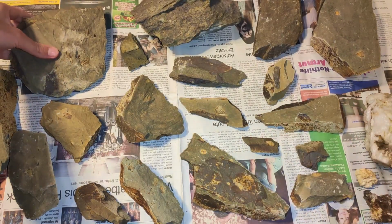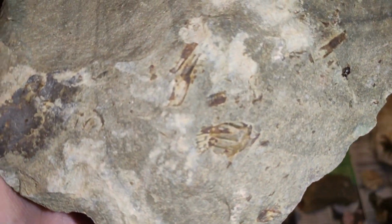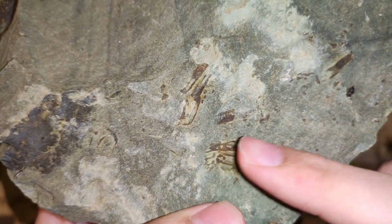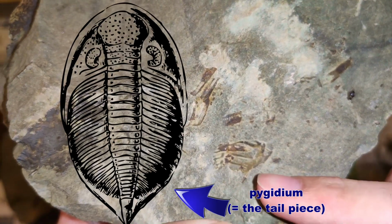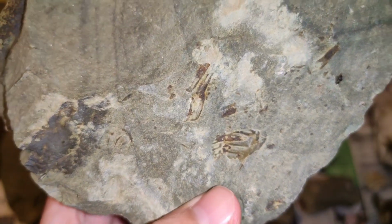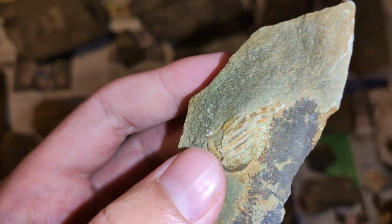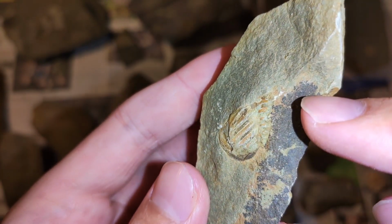Yeah, so here we have the best finds of the day, and here you see one of the most complete trilobite fossils I found. You see there is a piece of the pygidium, yeah, the tail piece. Yeah, it's also the rear part of the body. And yeah, I think I tried to prep this one. Maybe there's more of the trilobite underneath the stone. And yeah, then we also have this nice piece. So it's also the part of the pygidium of the tail.